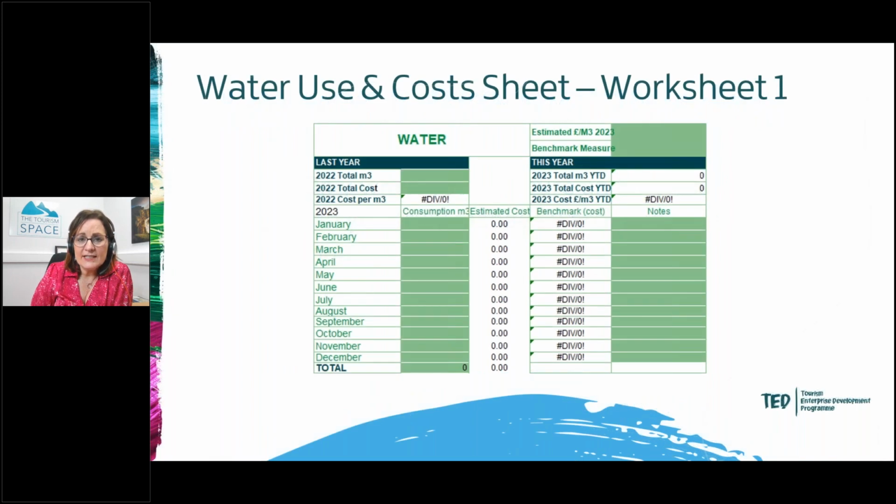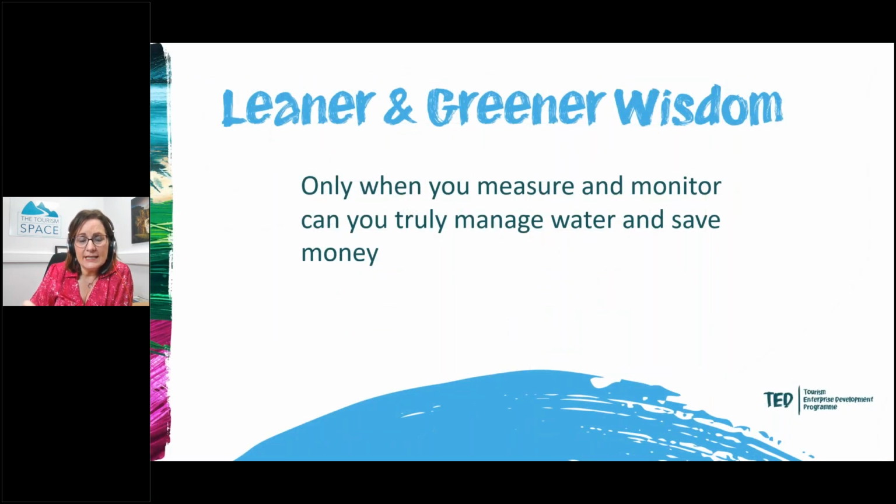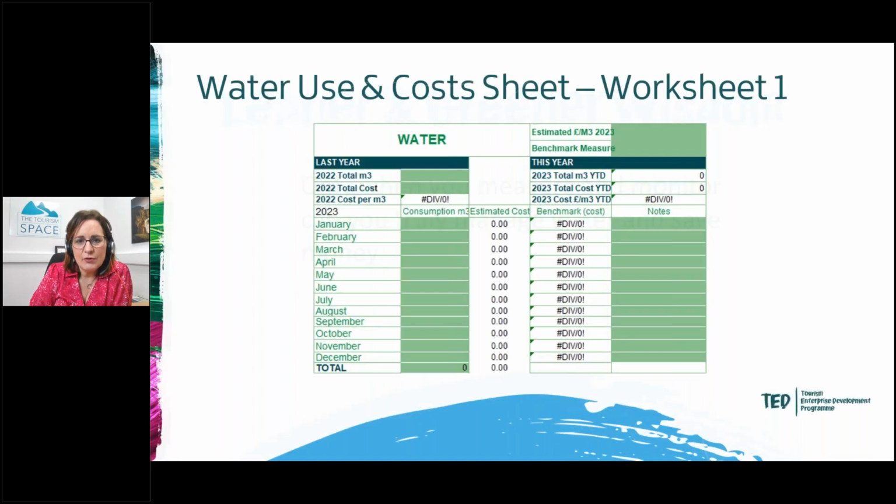Water is one of the areas, I think, on the leaner, greener theme where it's quite clear what you need to do and there's a set number of actions, and once you've done them, you've done them. But until you get into the data, it's really just a bill that comes twice a year, and it comes much later than when you've used the water. So it makes it harder for you to react. So really getting on top of the data is an important area.